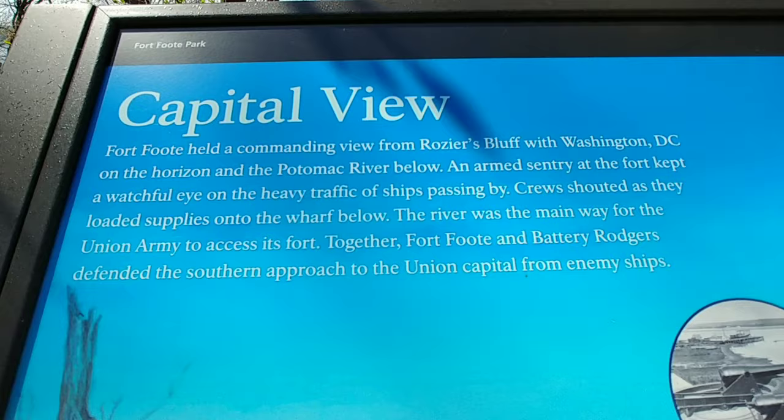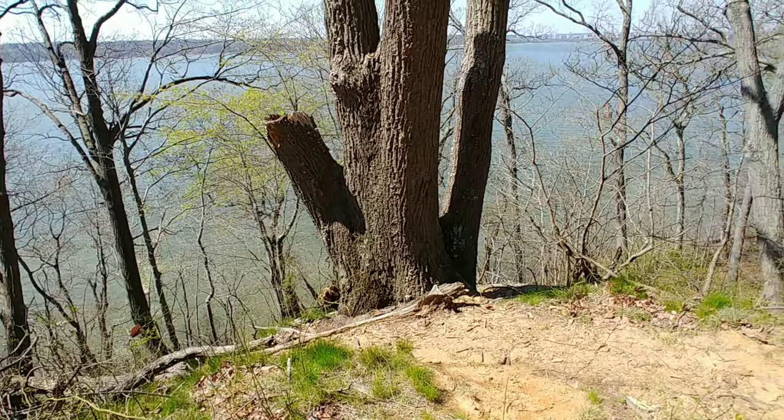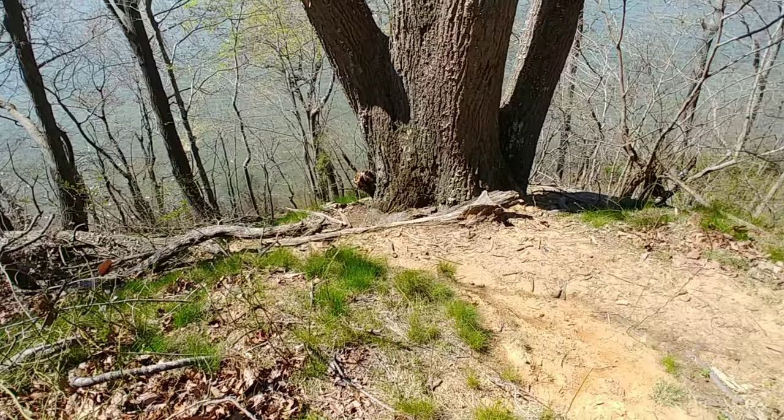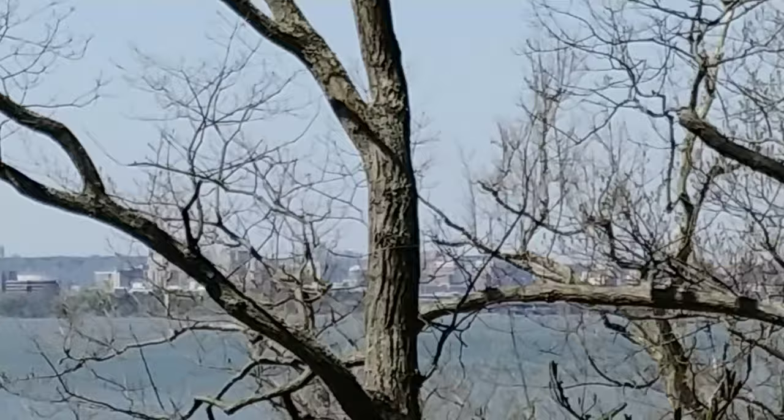And here's a very, very cool view. So, this is about as far as I could go. I don't know if you guys can see, but that is a huge drop. But I'm just trying to get a decent view through the trees and across the river of Washington, D.C., which is over there.